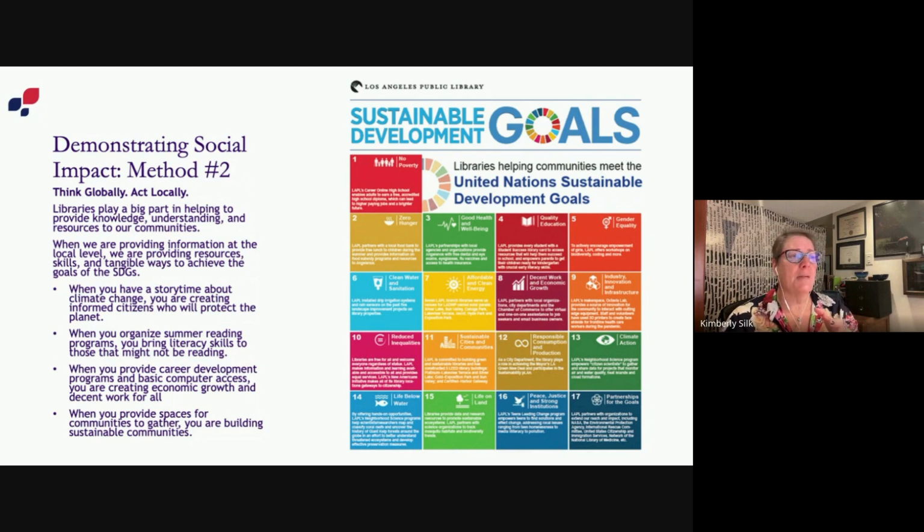Decent work and economic growth. My earlier example of how libraries are contributing to building skills and learning new skills, learning new languages, and improving one's knowledge and experience doing things, that contributes to decent work and economic growth.